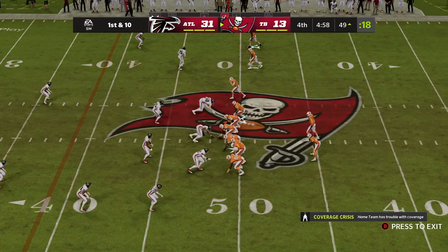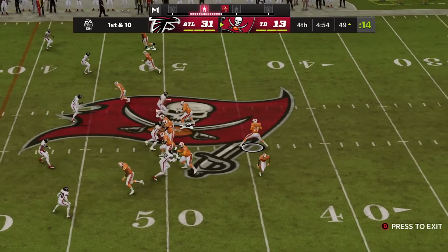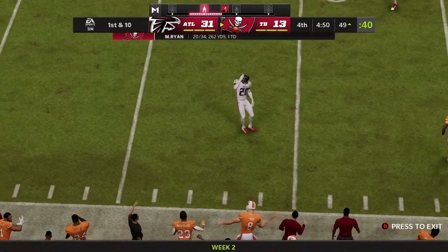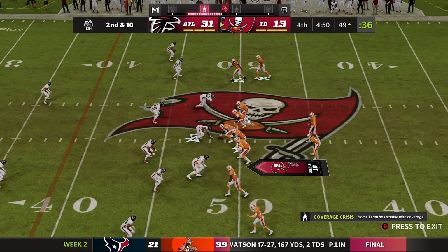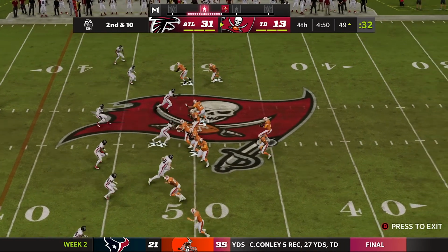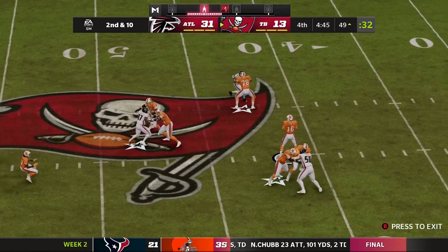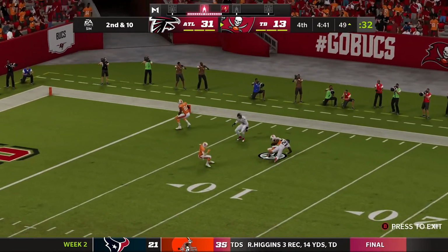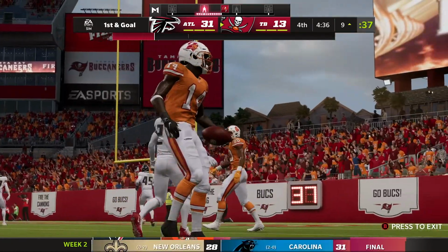From Falcon territory now, here's 1st and 10 at the 49-yard line. Now Ryan. And that'll be incomplete. 2nd and 10. It leads to 2nd and 10. Ryan looking downfield for Godwin. And that is caught at the 10-yard line, and all the way down to the 9.